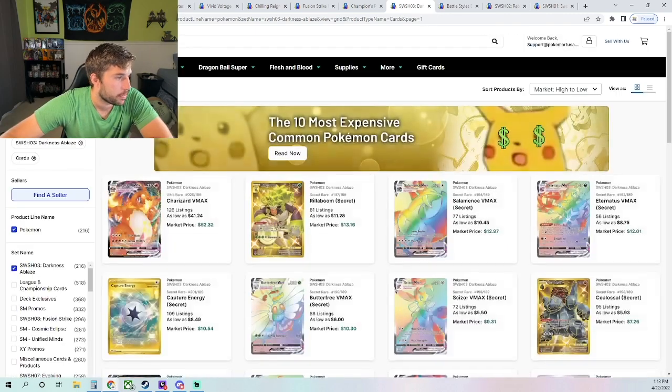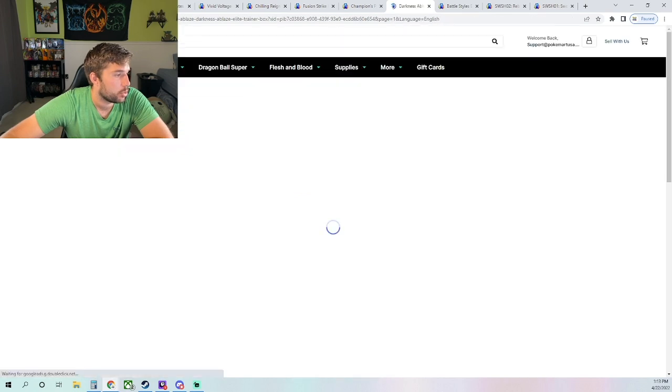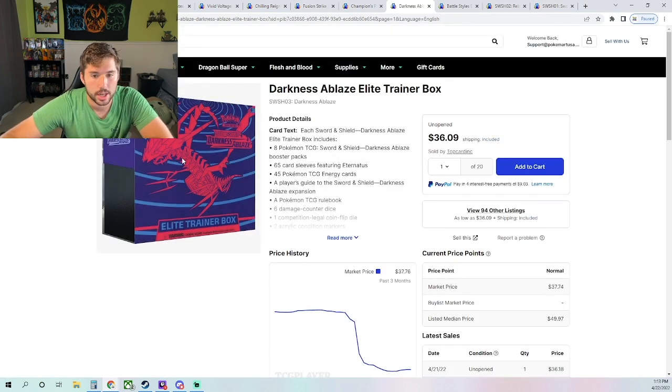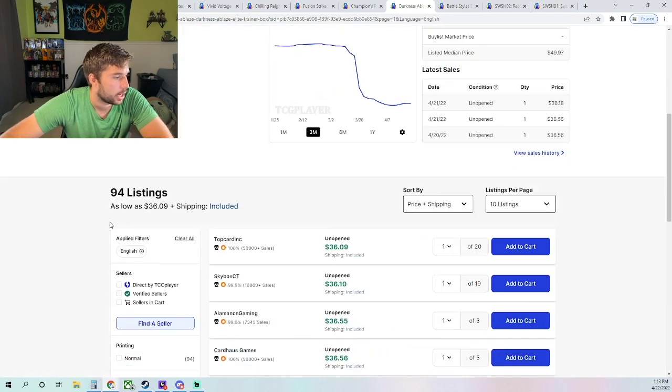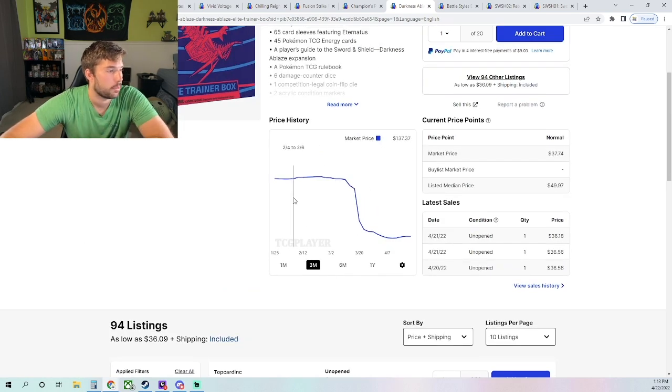Now, going back to Darkness Ablaze, the best item I want to invest in would be the Elite Trainer box, because once again, it is going to be a very desirable item, and it just got a reprint recently, so you're seeing the history of how much it went to at its peak, around 140. There wasn't a high print of it because it was during the pandemic, so obviously that played a factor in why it rose so much in a year and a half's worth of time.